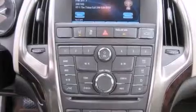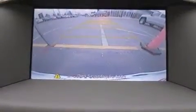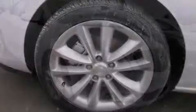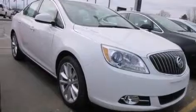The following features are also included: voice recognition, a low tire pressure indicator, cruise control, a leather-wrapped steering wheel, rear curtain airbags, latch-ready child seat anchors, rear seat child-proof door locks, a power driver's seat, air conditioning with automatic climate control, and an auxiliary power outlet.